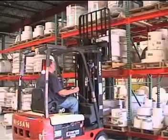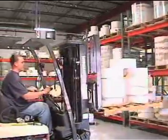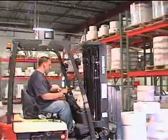The substrate is picked and delivered to the press. Any leftover rolls of excess from previous orders will be used for startup rolls for new orders.